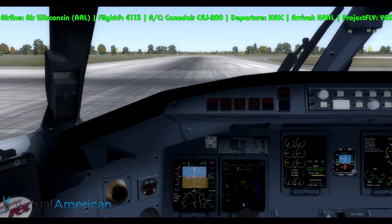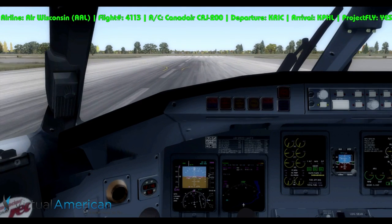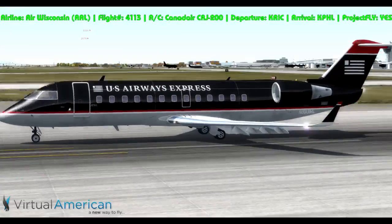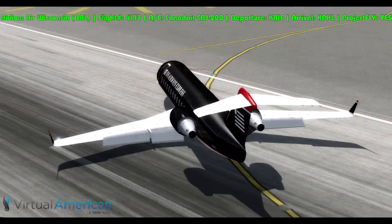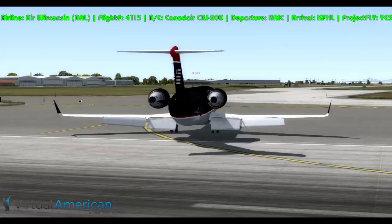Oh, no, no, no, no! Oh, my God. Okay. I almost went around there. Okay, we stuck it. We lived. What was that landing rate? Negative 474 feet per minute. It's doable. Alright, that's under 500.